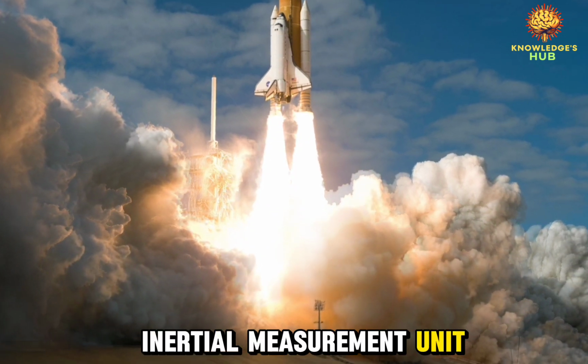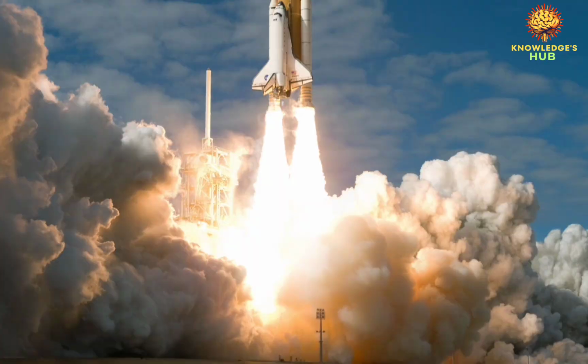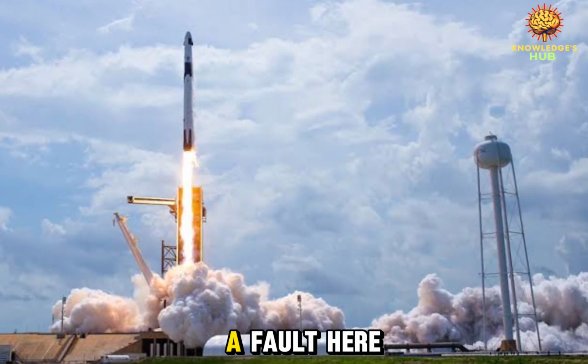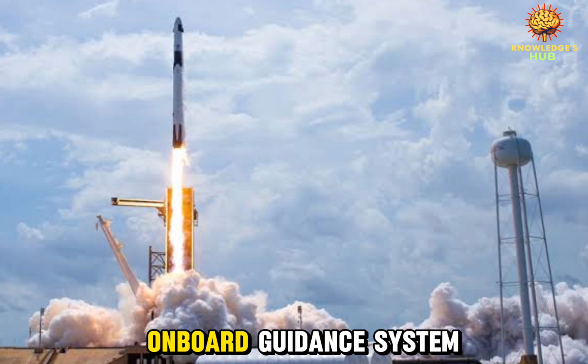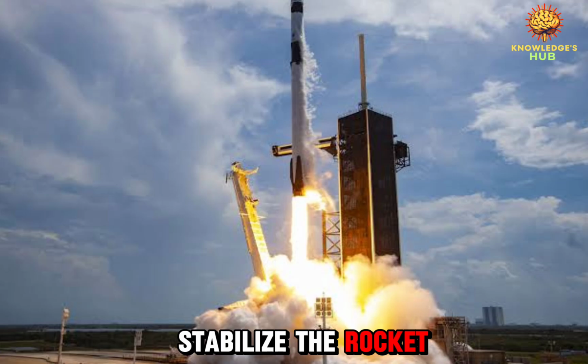Inertial measurement unit, IMU, or gyroscope failure. These instruments provide critical data on the rocket's orientation. A fault here could lead the onboard guidance system to make incorrect adjustments or fail to stabilize the rocket.